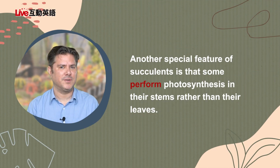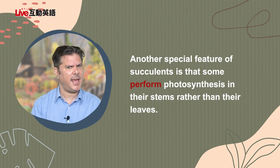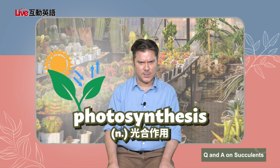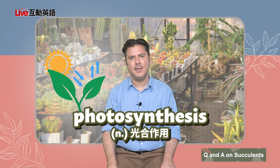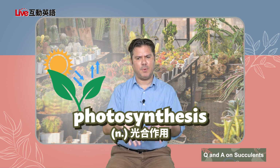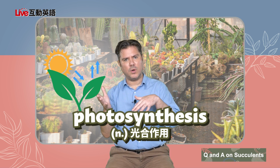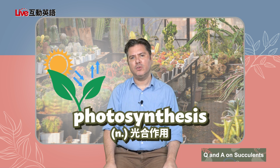Another special feature of succulents is that some perform photosynthesis in their stems rather than their leaves. That is pretty unusual. Photosynthesis, of course, is when plants turn light into energy. They feed off the light that falls on their leaves, but that's why plants have those big flat leaves, right? They face the sun, they pick up the rays from the sun, and they use that to stay alive. Well, succulents are doing this, but not with the leaves, with the stems.